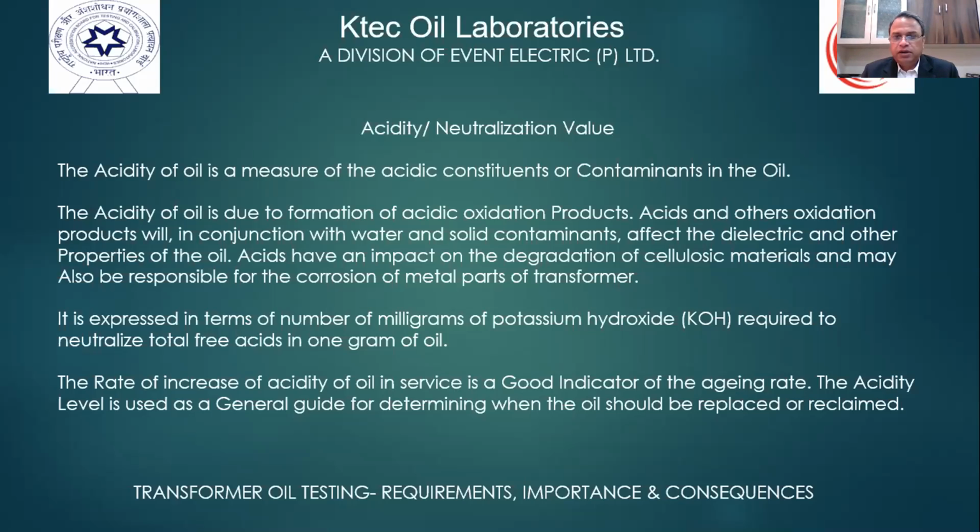Mohit, I would like to interrupt over here if you don't mind. When we talk about action against acidity, it is rarely seen that the oil is replaced as such. So, reclamation is one approach which people follow. After reclamation, is acidity totally addressed with this? Is it advisable, or is replacement advisable? Which is the best option?